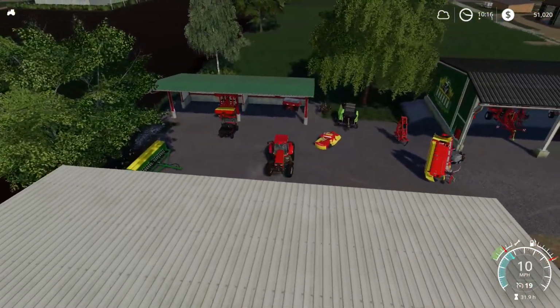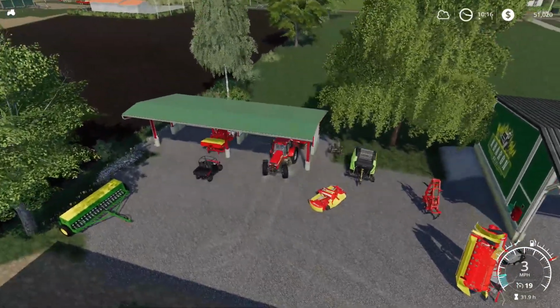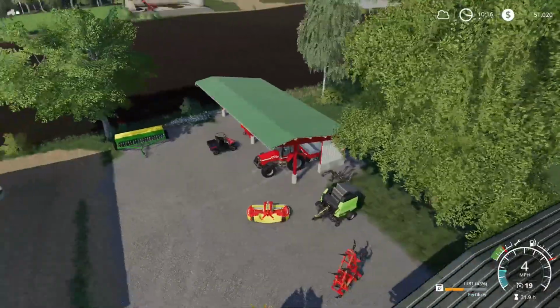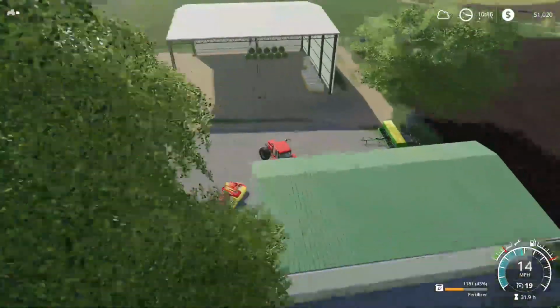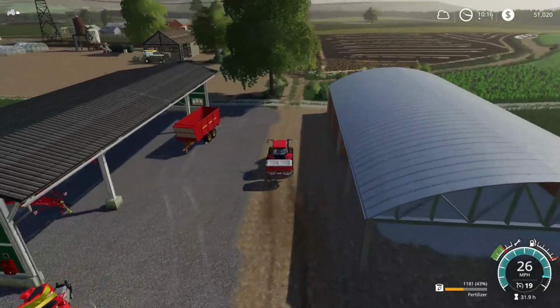And we got a lot to do. We got a lot of plowing to do. We got fields to create. Our silage field right here. Still convinced I'm going to put grass in there. Yeah, I think that's the way to go. I think that's what I'm going to do.